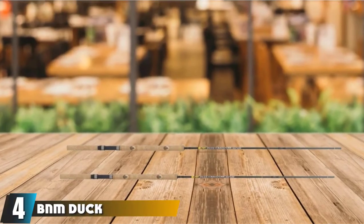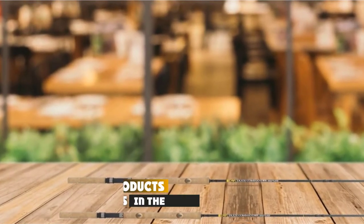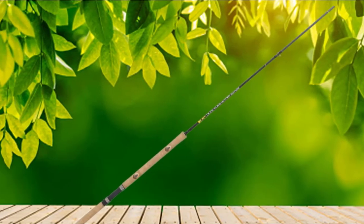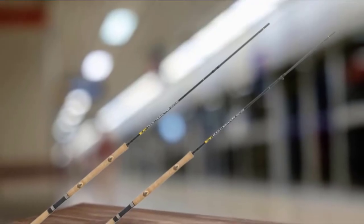Next at number 4, we have BnM Duck Commander Double Touch. This rod is constructed with a 40 million modulus M6 graphite blank, making it very lightweight but still with the potential for high performance out there on the water. As one of the higher-end M6 modulus rods available on the market, it is light, sensitive, and extremely durable.